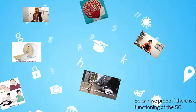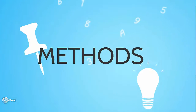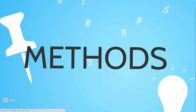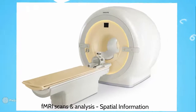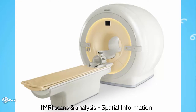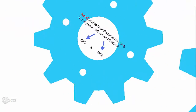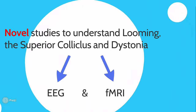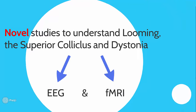Therefore, can we probe if there is a difference in the functioning of the SC in healthy controls, patients, and unaffected relatives? This question sets the methods for my study, which is EEG, measuring electrical activity of the brain to give us temporal information, and fMRI, real-time functional images of the brain to give us spatial information. These two methods set the precedence for a novel approach towards understanding looming, the SC, and dystonia.